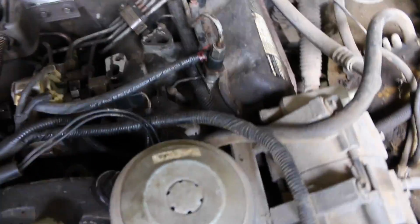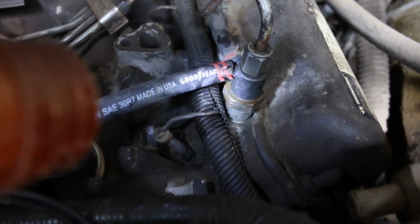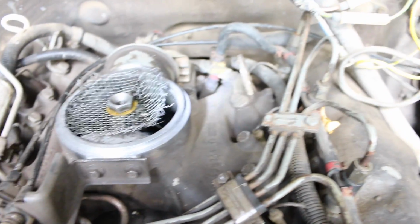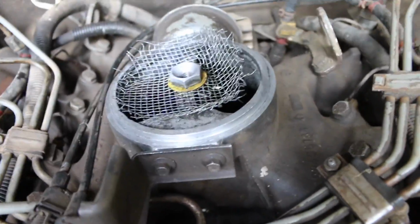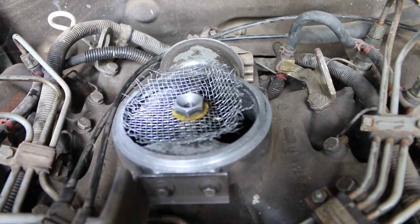Alright guys, so I want to explain to you why it still runs rough. I haven't fixed it yet. If you see these return lines, see it's leaking there and seeping. I just tried to get it on there. It wasn't even on there to clamp, so they need to be replaced. These return lines and O-rings, I'm sure they're all leaking. I see that little metal thing back there is leaking oil into the intake, making it look like it's smoking. That's why it looks like it's burning oil. That needs to be replaced.